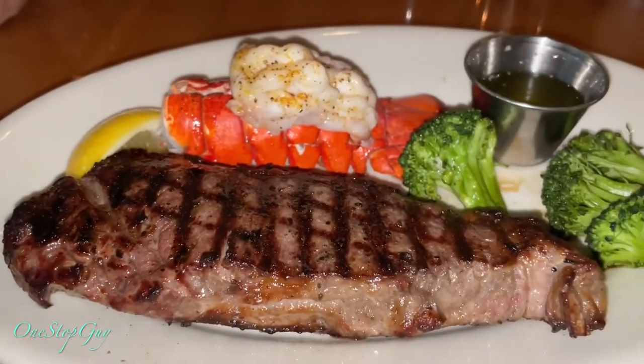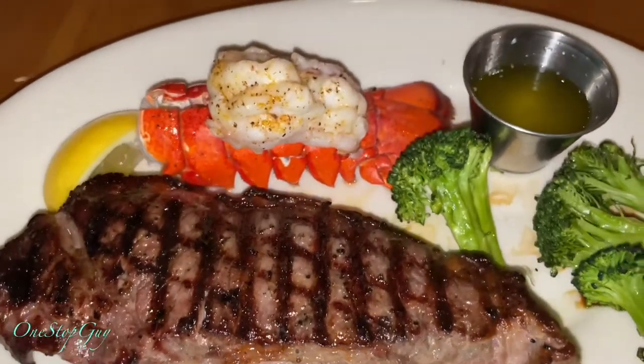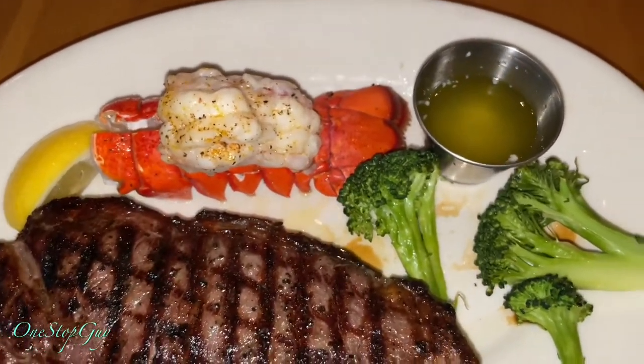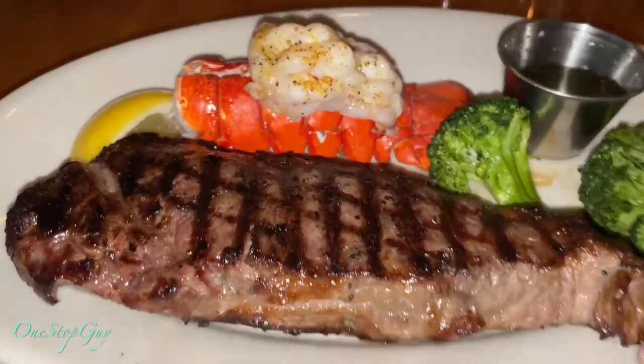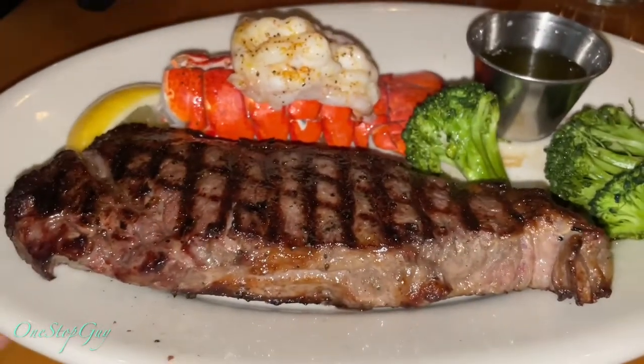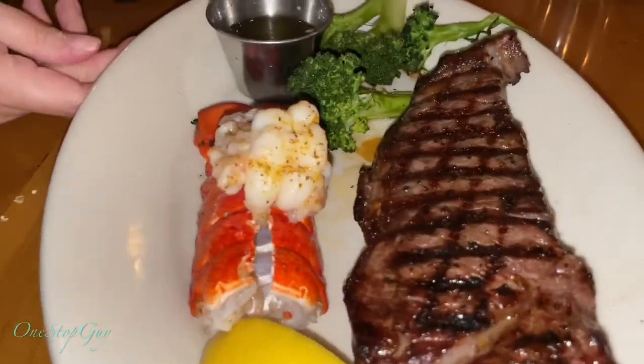All right, so our second steak is called the New York Strip Center Cut, and we got the 14 ounce, once again with the free lobster tail. And this entree here costs $29.99.